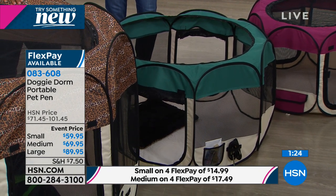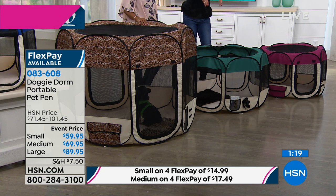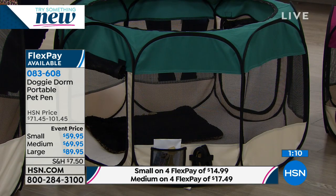Because think about that. If you work a 40-hour week and you crate your pet, they're doing a shift in a box if you've got a rectangular crate. That's just mean. This is humane treatment. It looks good in your house. Pets really love it. They respond to it. It's easy to clean, and it's lightweight.